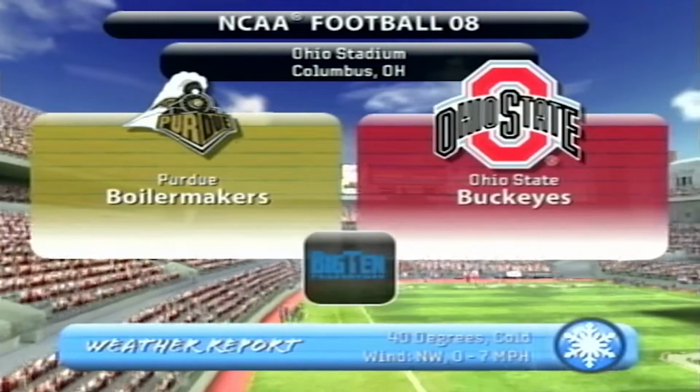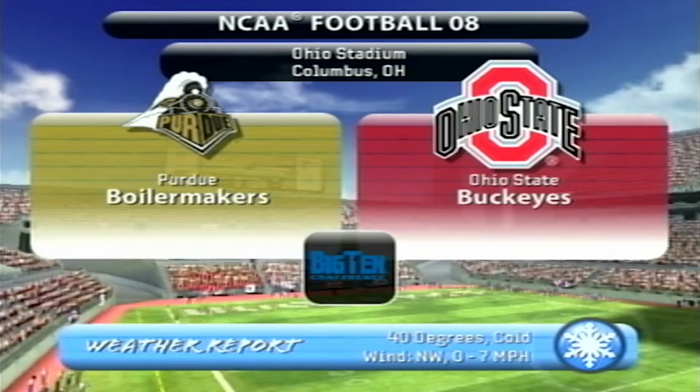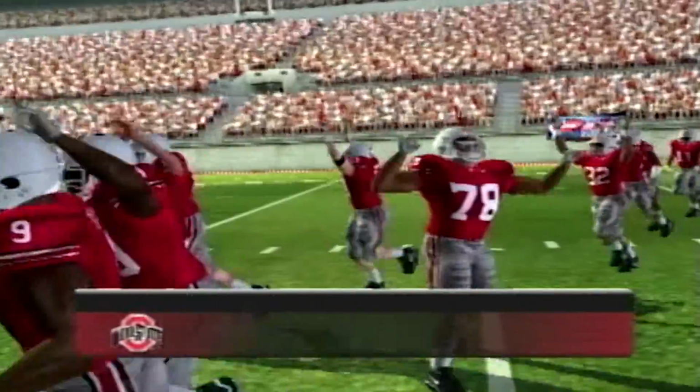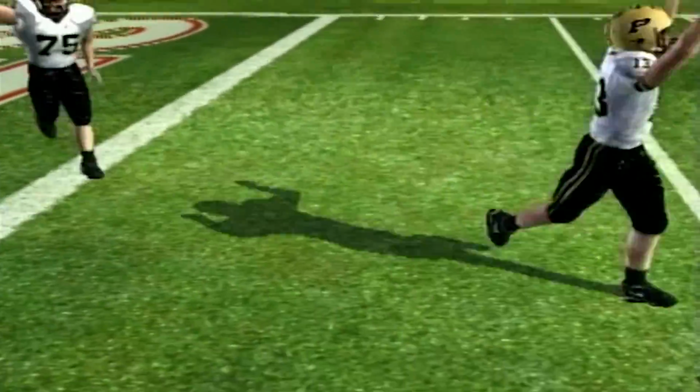It's time for the Ohio State-Purdue simulator video, which is hopefully a little less accurate than last week's was for the Nebraska game. But we got some serious Big Ten weather in Columbus, clear skies, but 40 degrees as the Buckeyes look to not get upset by Purdue yet again.